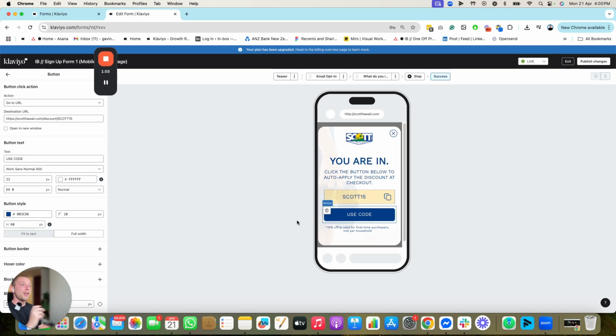Also, on that note, in terms of making it as frictionless as possible, if you are using Shopify and Klaviyo, Shopify has auto-apply discount codes, meaning when they click a URL, it'll auto-apply the discount code at their checkout. Once again, making it easier for someone to give you money. So make sure that this URL, where it says use code, is a URL that auto-applies the discount code. All that looks like is your URL, /discount/, then the discount code.